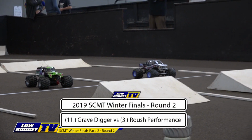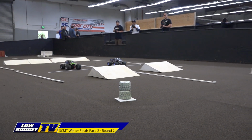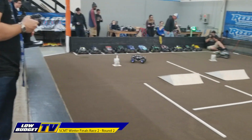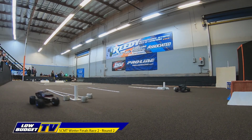So Icono with his second truck right away, so we'll see if he can get his second truck into the third round as we go green. Oh, actually Gravedigger went the other way, so he made his own course, and Rouch Performance gets on the bike but still holds the lead.